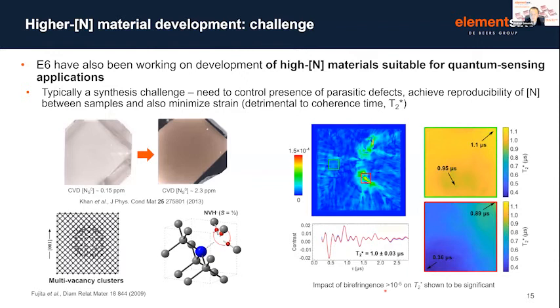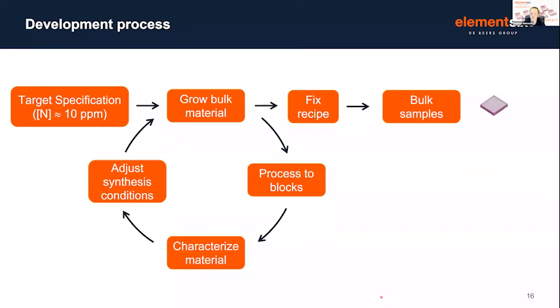So we need to clearly control that. I don't need to dwell too much on the development process that we undergo. It's fairly self-explanatory, but essentially we would take our target specification for the diamond material. In this case, I'm talking about material with around 10 parts per million nitrogen. We would grow bulk or sometimes thin layers of that material, processing to material that we can then very carefully characterize and then feed that back into the loop.